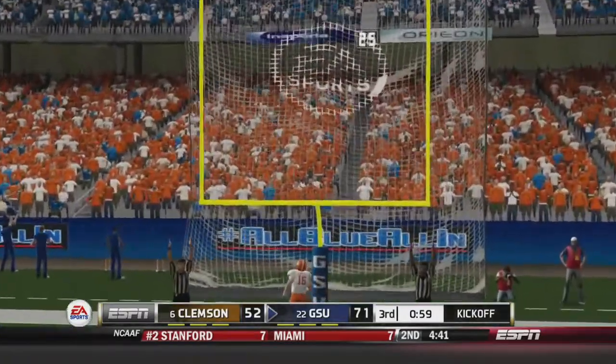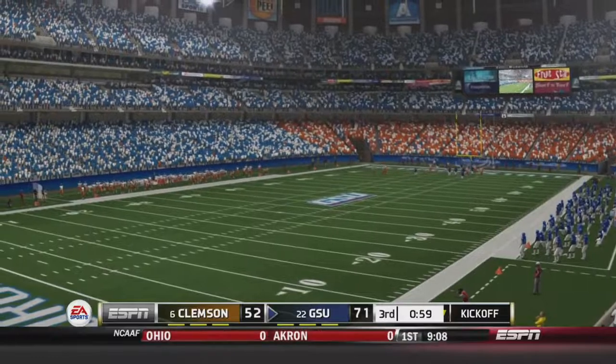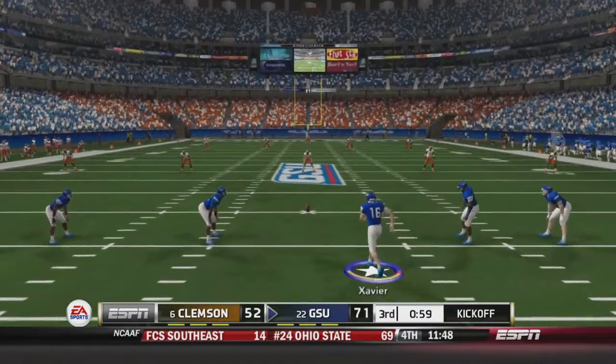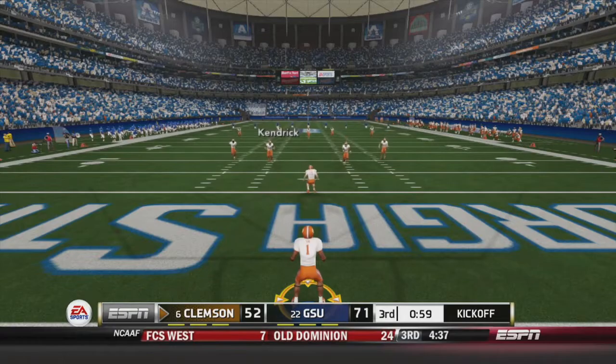And he tacks on the extra point. A nice five-play, 45-yard drive, and they come away with a touchdown. Brad, I thought that was a textbook drive. I thought they did a really good job of showing balance, mixing the play calling with the run and the pass, just an overall well-executed touchdown drive.